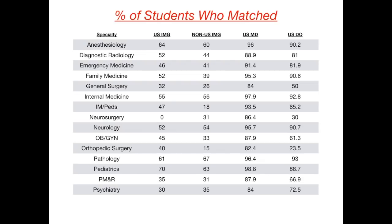One, even before the USMLE Step 1 3-digit score change to pass-fail, it was already about a 50% match rate for IMGs, and that's not great. And now that they're doing away with those 3-digit scores, programs that would have allowed IMGs to, quote, make up for the fact that they're IMGs by dominating Step 1 and getting like a 250 or higher, well, that's not going to be the case anymore once these changes take effect.